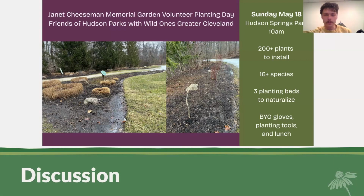A little bit of background on this project. I've been working with this parks organization, Friends of Hudson Parks, for the past couple months, and I've got a couple grant funded projects through them from my company, doing woodland native plantings and supplemental plantings in their marsh zone. But we found this one grant that they had for this Janet Cheeseman Memorial Garden, and I thought, oh, this would be just perfect. We could spend all this grant money on plants and get a big volunteer push day with Friends of Hudson Parks and then Wild Ones as well.